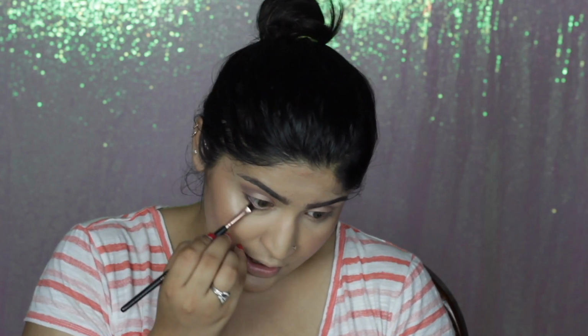That we do not see beyond that. So I'm just putting a new color on my lower lash line, just the half of it, just to bring a little bit of a different dimension to my eye.